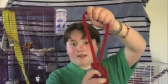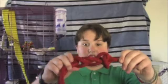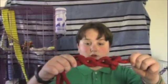So it kind of looks like this. Then keep doing that until you get to the end of the rope. Then eventually you can see the beginnings of a thick rope here.